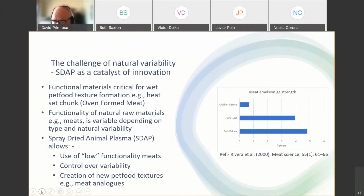The other challenge is that we are talking about natural products, and natural products are all subject to natural variability. They vary animal to animal, they vary country to country, they vary season to season. And some of the big benefits associated with spray-dried animal plasma is it allows the use of low functionality meats, and it gives us control over the variability of the materials we use. And in addition, it gives us the opportunity to create new pet food textures, for example, meat analogues.